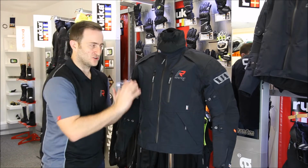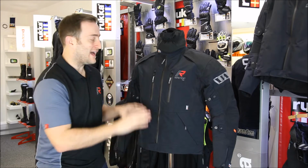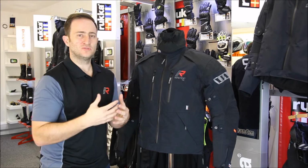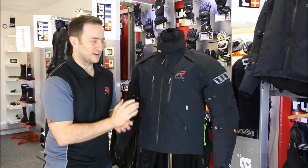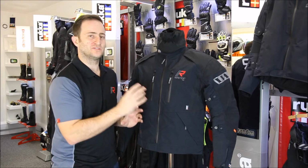In terms of protection on the exterior of the jacket now, we always run 500 denier Cordura as a base material. That's motorcycle grade Cordura. You're going to get the abrasion resistance you're after in terms of that Cordura material. But with the Arma-T, we've gone one step further.